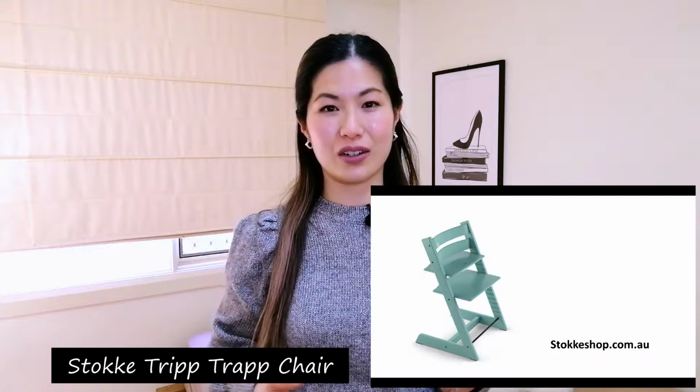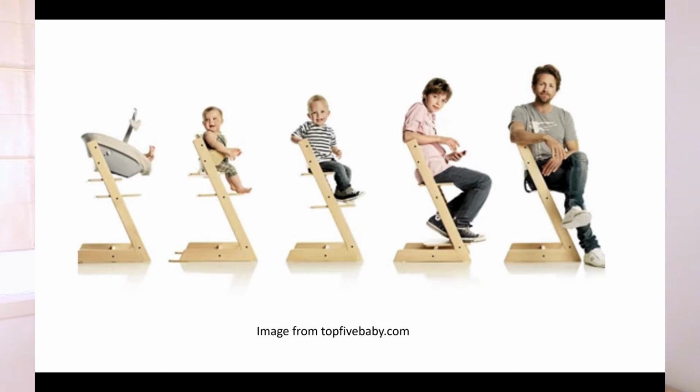The next item that I probably would not buy again is this Stokke high chair. This high chair is highly recommended, and I can totally see why. It is a very sturdy chair, so the risk of it toppling over with the child in it is very low. It is also adjustable according to the size of the child, which means that as the child grows, you can gradually change its configuration up to the size of an adult, which also means that it can bear a lot of weight. So this chair is not that cheap.